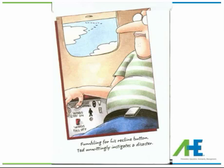And I love this because I spend a lot of time on an airplane, and this poor guy, it says, fumbling for his recline button, Ted unwittingly instigates a disaster. So he flips the switch to make the wings fall off of the airplane.